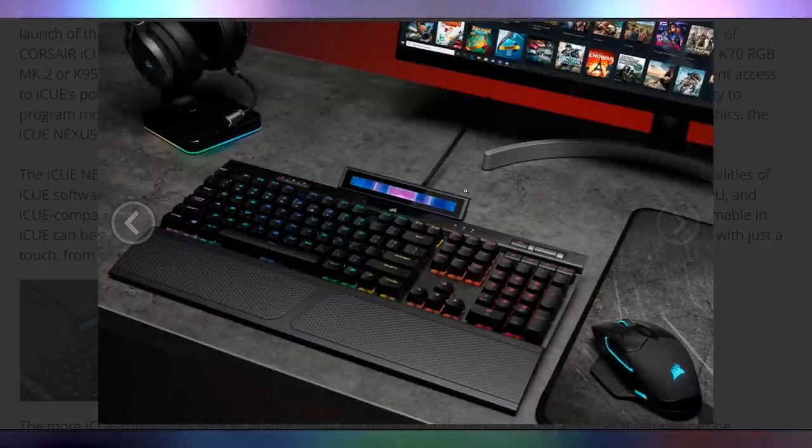Corsair announcing that this is gonna cost $100 for the add-on on top of an already expensive keyboard. I don't know what I think of this. So you guys form an opinion down below in the comments.